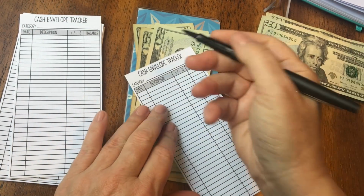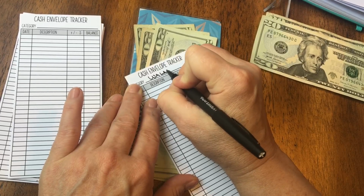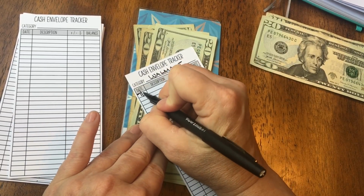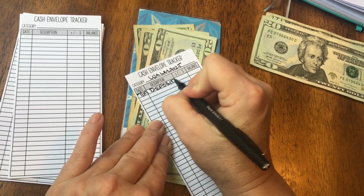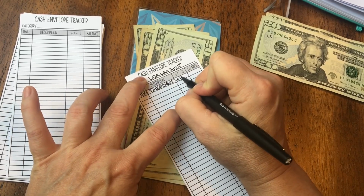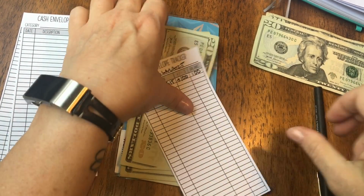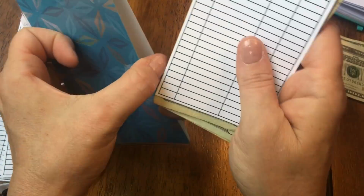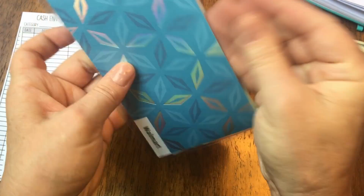So let's write the category, and the category is Walmart. And again, $7.19. Deposit plus 100 is a balance of 100. And I don't think I have $100 worth of stuff to buy this week, so that is good.